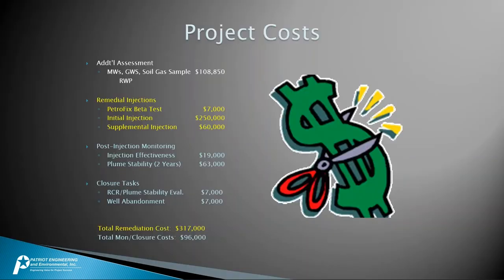How much did this cost? Well, here are some quick numbers. We did have to do about $100,000 of additional assessment, which involved replacing monitor wells that had been damaged, developing a plan, and doing the pilot test. You can see the cost there.